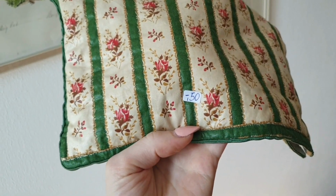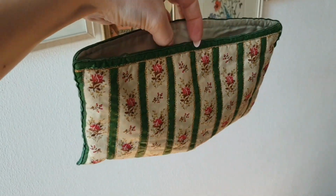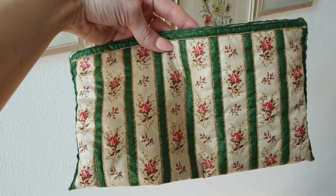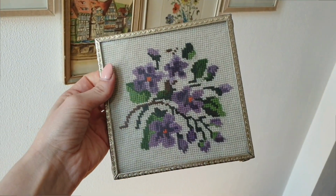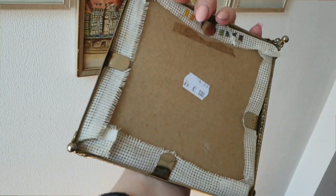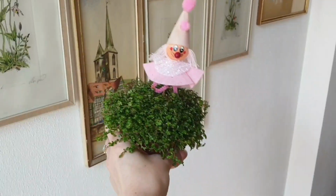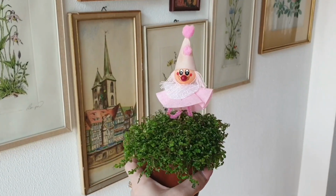I also found this little pouch for 50 cents. It reminds me of one of those hosiery pouches from the 1920s or something. So yeah, I might just use it for hosiery. It's really pretty. Also found this little embroidery plate for €1. Really cute. And we can't forget my little clown plant, which I love so, so much.